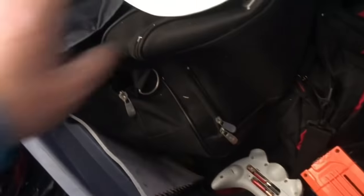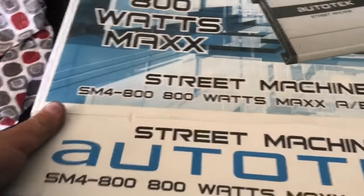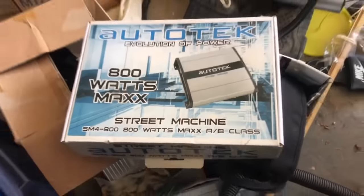A slew of hammocks here. A helmet. A helmet. A PSP, you know, for the game stuff. Charger. Huh? All that stuff right here goes. Street machine amp, huh? 800 watts. Brand new. Toilet. Nice. This can go in the back seat. I need that. That's a good piece.